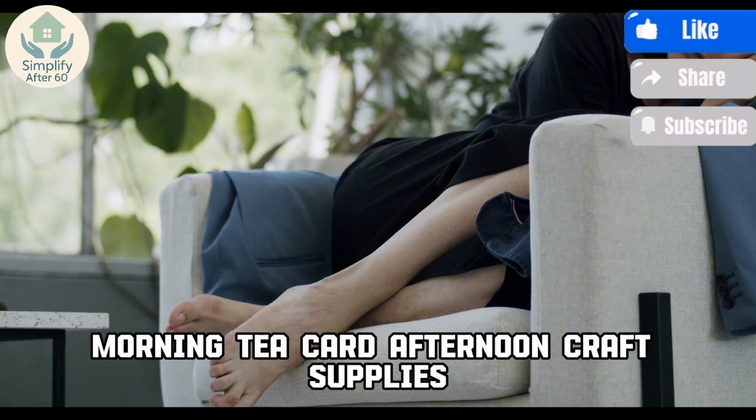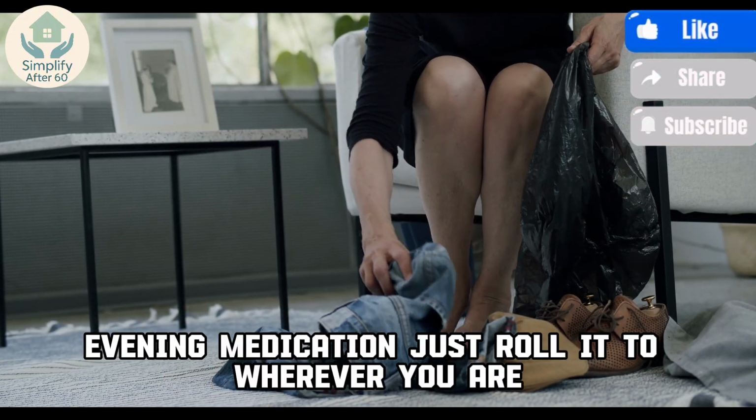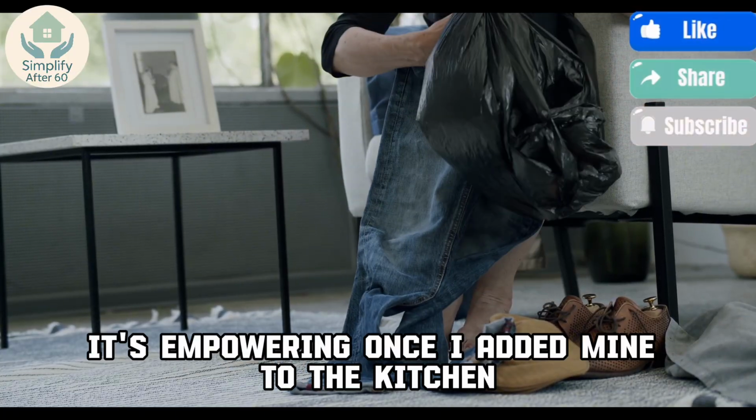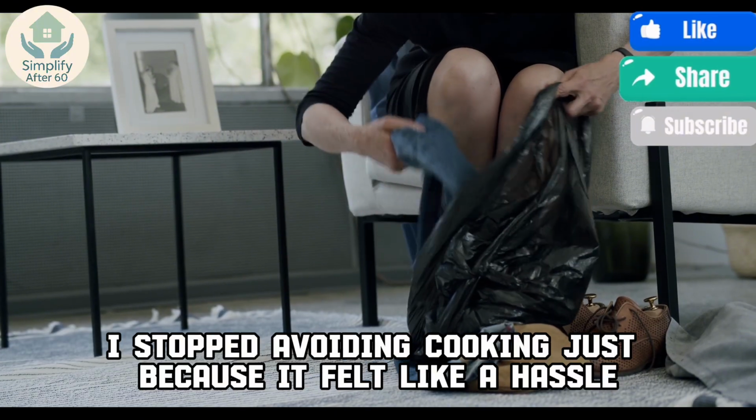Morning tea cart, afternoon craft supplies, evening medication. Just roll it to wherever you are. That's not just convenient, it's empowering. Once I added mine to the kitchen, I immediately felt a difference. I stopped avoiding cooking just because it felt like a hassle.